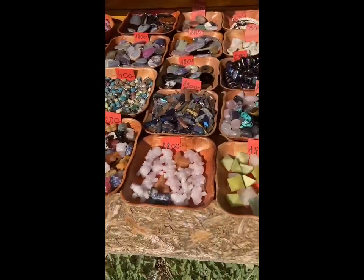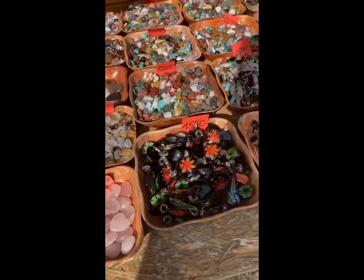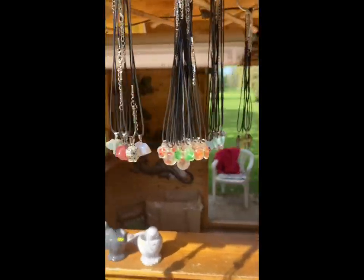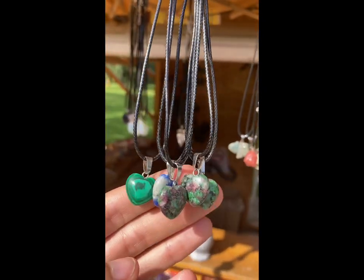I think I need to get some local Hungarian money because we struggled a little bit with euros. But we made it in the end. We got it right. I also got one of these. Pretty, huh?